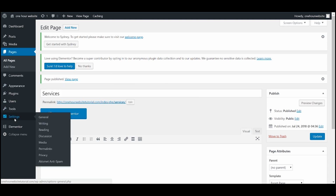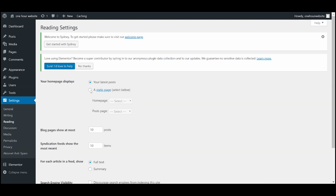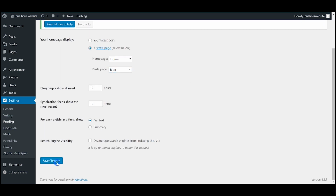Now we're going to go to settings, and then we're going to go to reading, and then what I want you to do is go to this one here, where your home page displays as a static page, and now you see all these pages we've created. So this is why we created a home page, because we're going to tell this setting to have our home page as our home. You could have any of these really as your home page, but we're going to use home. And then our posts page, so if you're creating a blog on your website, you want to have that as blog. Easy as that. And we just simply hit save changes.